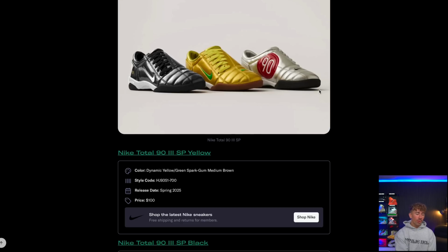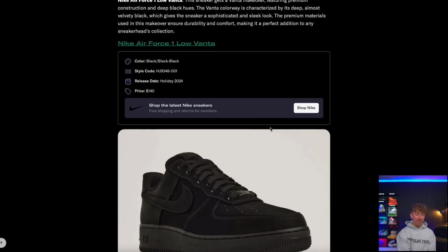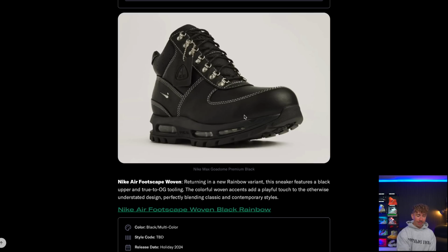Nike just unveiled a bunch of upcoming sneakers for later down the line this year. They did it all through the Nike Sneakers app live stream, so here's what we got. The Nike Total 93. We're also getting a bunch of Nike Gattos, Air Force 1 Low Vanta, the Air Force 1 Low Paris, the Nike Dunk Low Berlin, a bunch of different colorways in the Nike Air Rift Premium, a Nike Air Footscape Woven Black Rainbow. But these are the ones that are a lot more interesting.